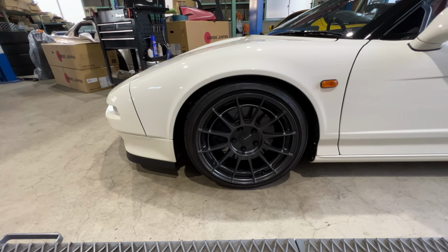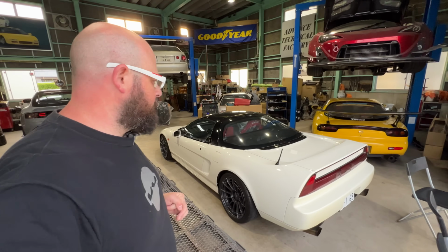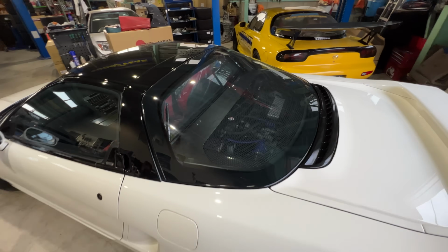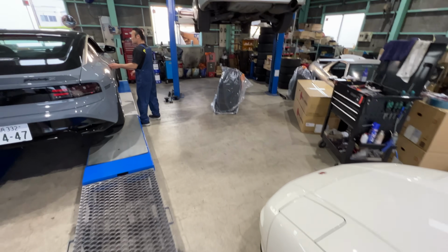Still has stock calipers up front. Let's not forget these cars are pretty light, so it's actually pretty balanced from factory. You don't really need to go crazy on things. It's just the fact that it's basically a $500,000 car, still getting tuned, modified, and driven.